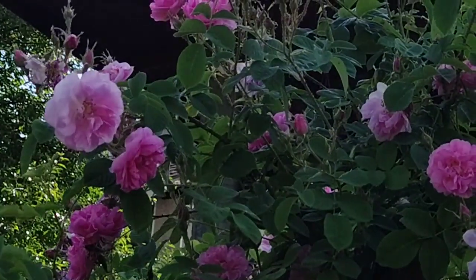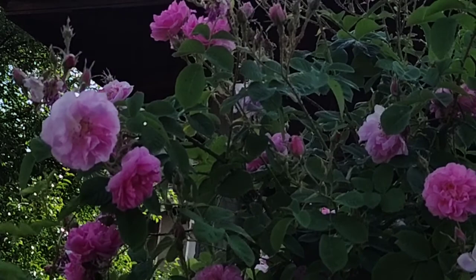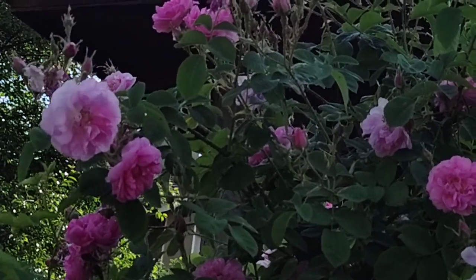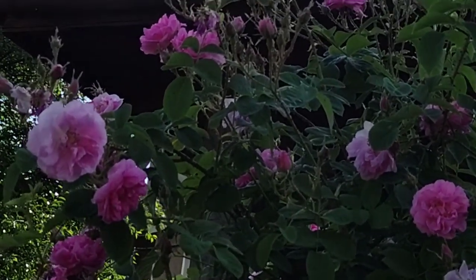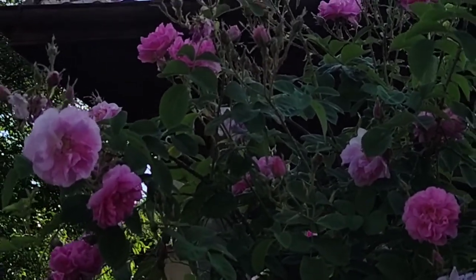Now, guys, if you want to see a real Bulgarian rose, this is what it usually looks like. I'm not an expert, but this one seems to be the right color, probably has the right smell, and this is the right time of the year for it. This is the emblem of Bulgaria.